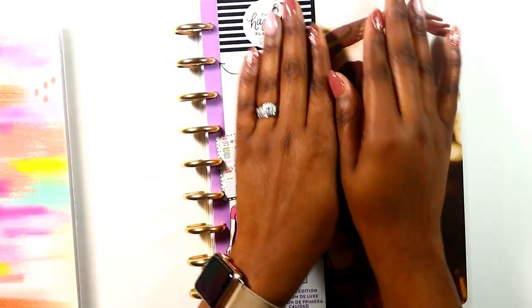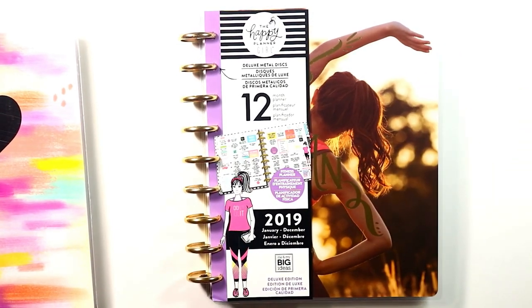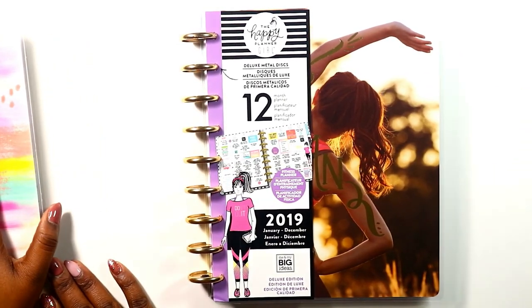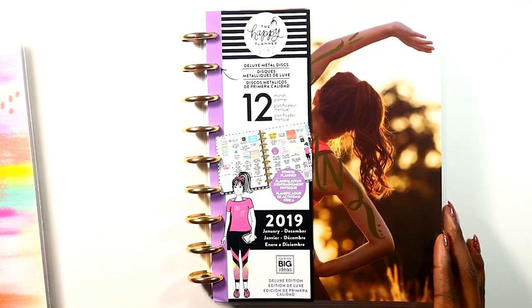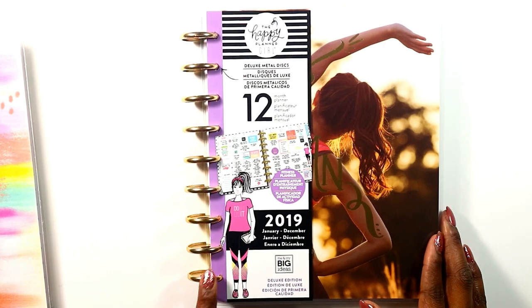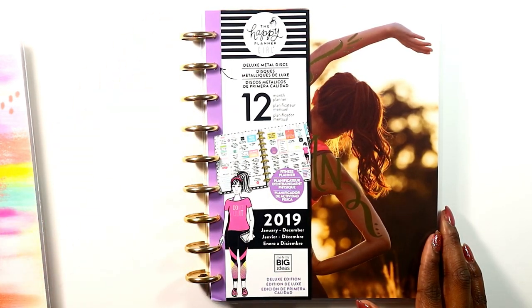Yes, I can't even place them, put them in order. I know that this planner over here is my number one favorite, but these two run a close second. So this is the deluxe version, yes, the gold rings. This is the deluxe version of the Healthy Hero.